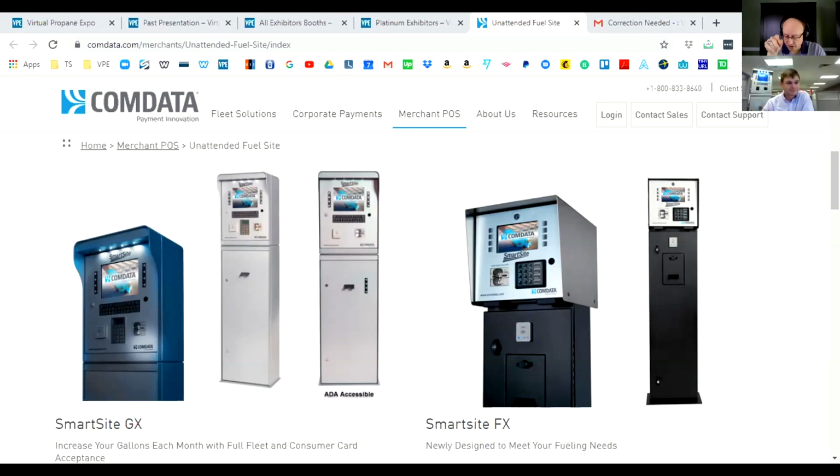Okay, now another thing you said, I want to make sure I get this right, because a lot of people think of Comdata as a credit card company. But does this work with all different kinds of credit cards, or do you have to have just a Comdata card? No, it works with most major fleet cards. It works with all the major consumer credit cards. Very popular is to not have a card at all. We have a web portal where you could punch in your employee ID numbers or truck numbers, and then you just walk up to this system, type in their employee number, hit enter, and it'll authorize fuel that way.